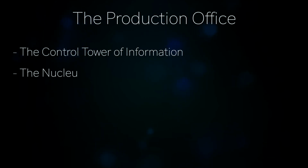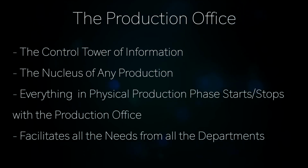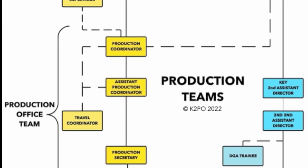And just a quick review of the production office and what they do. They are the control tower of information. They are the nucleus of any production. Everything in the physical production phase starts and stops with the production office. And the production office also facilitates all the needs of all the departments. That office team is comprised of office PAs, production secretaries, assistant production coordinators, and the production coordinator.